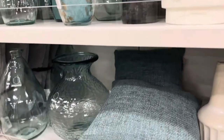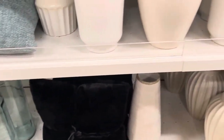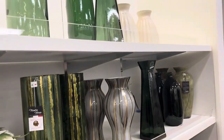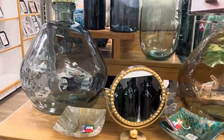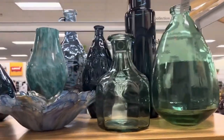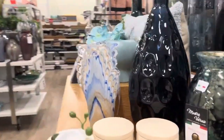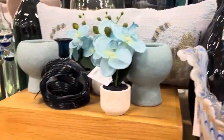But look at all the color. The blue, teal glass vases in all different shapes. Some outdoor home signs. Some very unusual colors and designs as far as the glass vases. Look at the dark blue ones. Those are beautiful. And then you get on this side where you actually kind of see some beachy looking type vases and some decor here.